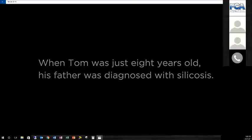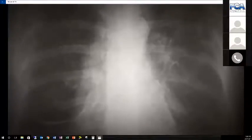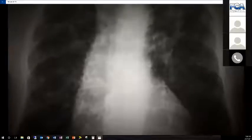My dad was a sandblaster for several years in his late 20s. Shortly after that, he became short of breath. We didn't know what it was. He had a couple collapsed lungs. And then finally the diagnosis came, it was silicosis. It took about 5 years to kill him. And we got to watch.